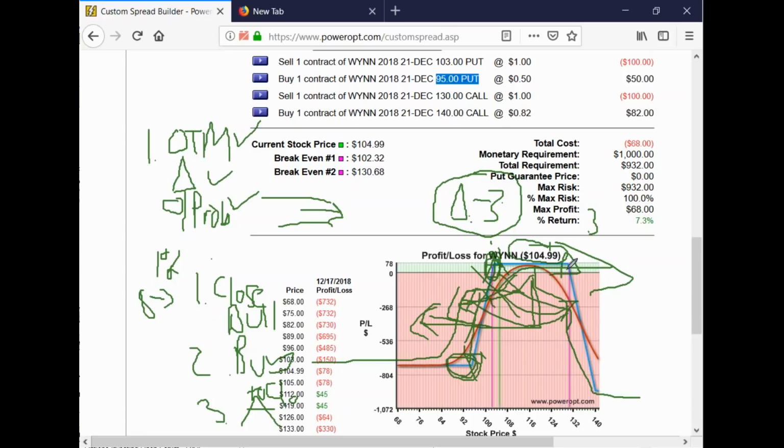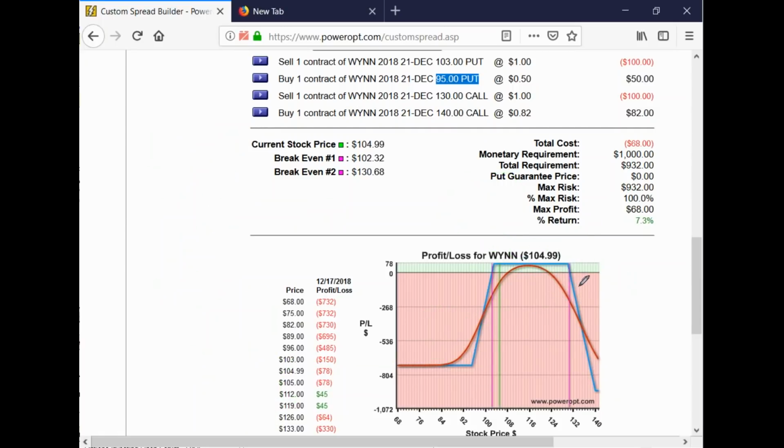Is it worth it to roll down the bear call spread because you can close this one for a profit and get more premium? I don't think so if you think it's going to recover, because if it recovers quickly, then that side might get into trouble. Okay, so if you think it's going to recover, just leave it alone and see what happens. Is it a good time to roll or manage the position? Yes. Is it going to be expensive right now? Probably. Let's just take a look.